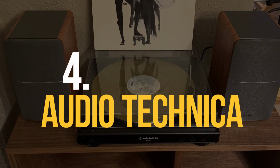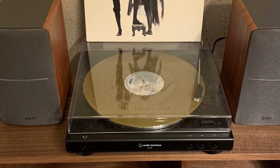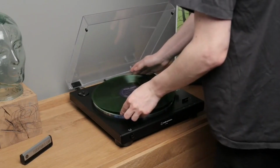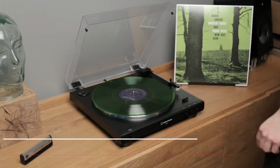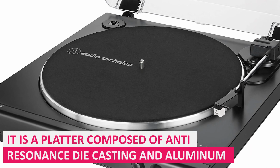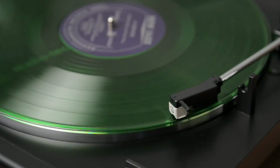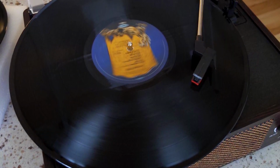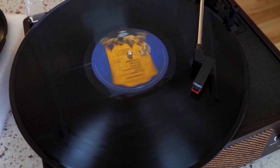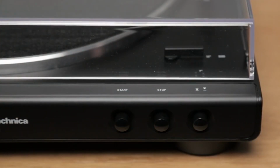4. Audio Technica. You might appreciate the high-fidelity sound that vinyl records produce. It is a fully automatic turntable that has a belt drive with 2 different speeds. It has a platter made of anti-resonance, die-cast aluminum. Both the tonearm base and the headshell have been given a makeover in order to improve tracking and reduce resonance, because it handles AC/DC conversion outside of the chassis. The AC adapter helps to keep the signal chain free of unwanted noise.